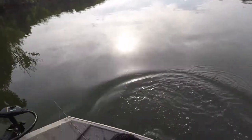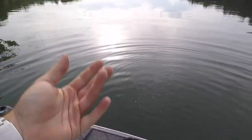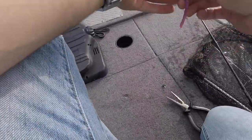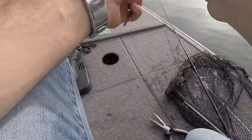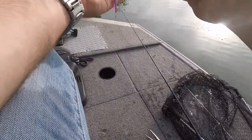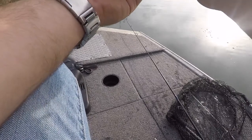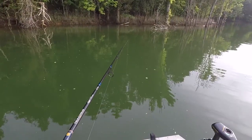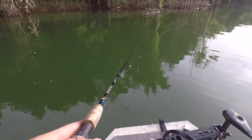That was probably one of the worst releases ever, but about a 3-pound catfish right there, and my hands stink. Caught him on a shaky head. Are you kidding me? Goodness, man, that sucks. I thought that was gonna be a huge smallmouth.